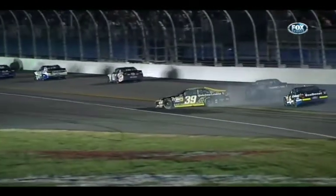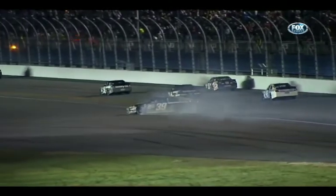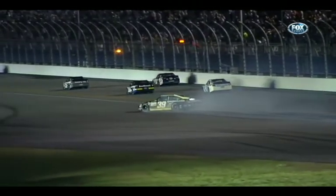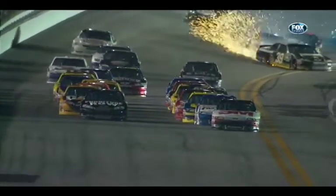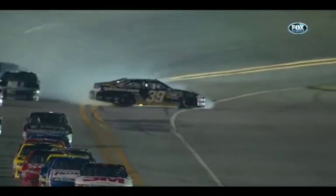I think he's got a tire down, Larry. The way that thing's sparking and everything, he's got a tire down. A single car spin puts us under the second caution flag of the night, and the sparks fly. Yeah, and you can see the right rear tire.